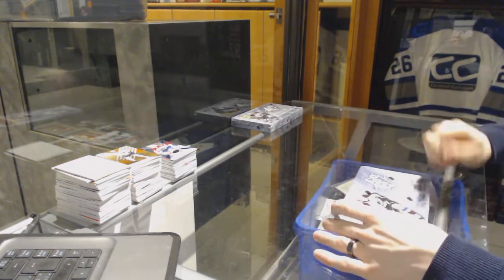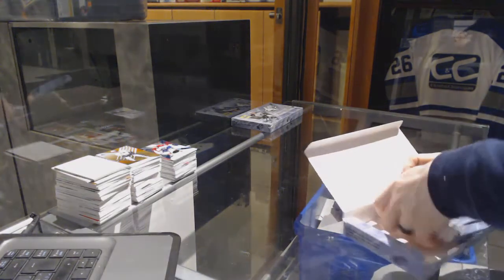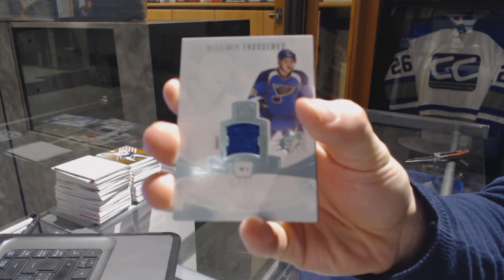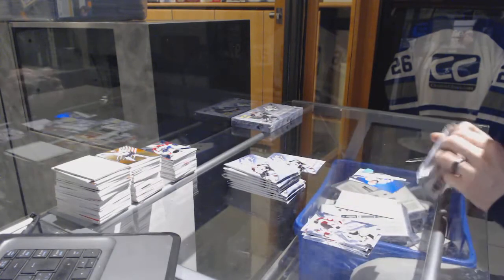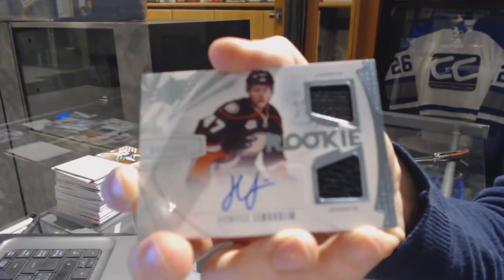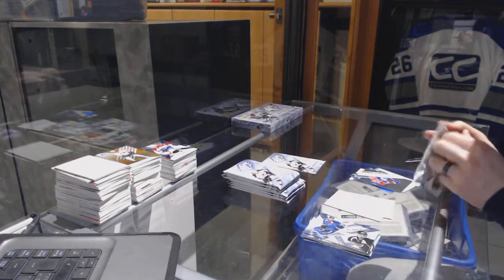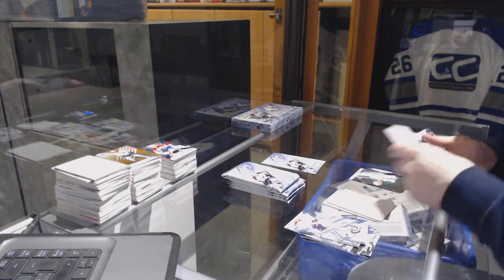Alright, box 5. Alright, we've got a rookie materials for the St. Louis Blues, Vladimir Tarasenko. Rookie for the Kings, Tyler Toffoli. Rookie jersey autograph, numbered to 499 for the Anaheim Ducks, Hampus Lindholm. Rookie for the Oilers, Nail Yakupov. Retro die cut for the Edmonton Oilers, Taylor Hall. Rookie for the Stars, Alex Chiasson.